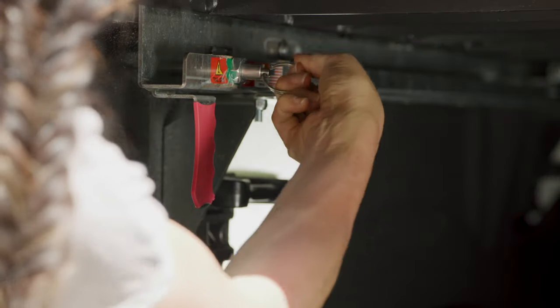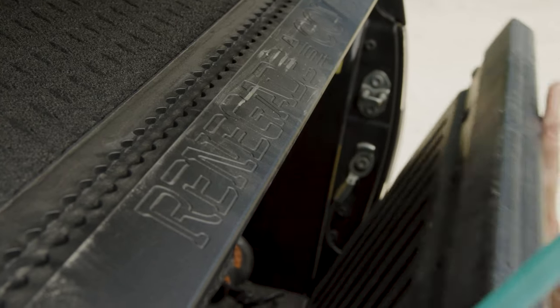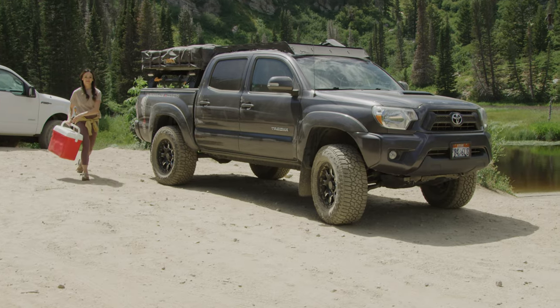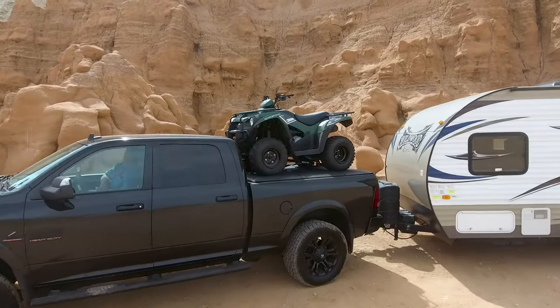Renegade security is second to none. With its proprietary locking system, simply lock the tailgate and your valuables are safe, dry, and secure. Keep it out of sight while creating the safest storage space on your truck.